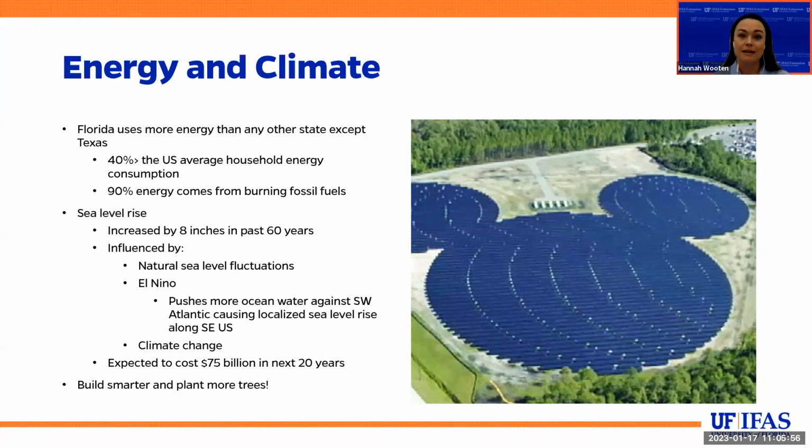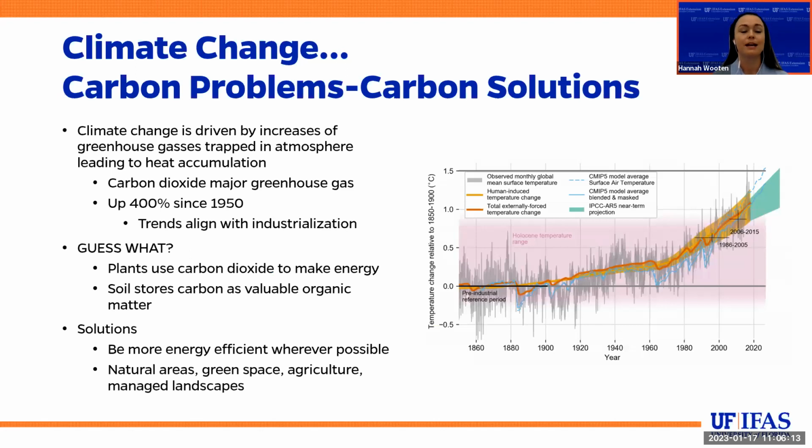We know that climate change is really expensive, and it could cost over $75 billion in the next 20 years. So we really need to consider how we build. We need to build smarter, and we need to plant more trees, or really think about how to keep more trees, because we do have carbon problems, but we also have carbon solutions.